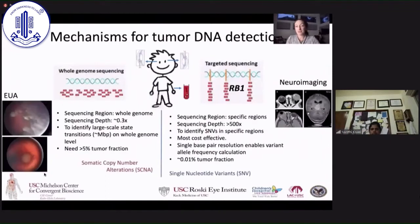There are two main mechanisms for detecting tumor DNA, and I think it's important to just briefly go over them. The first is whole genome sequencing, where you sequence small little pieces along the genome in order to identify whether there are areas of too many or too few chromosomes. It's known that tumors co-opt this chromosomal machinery in order to grow, and this is also well established with retinoblastoma. And so these chromosomal alterations prove that the DNA is tumor-derived.